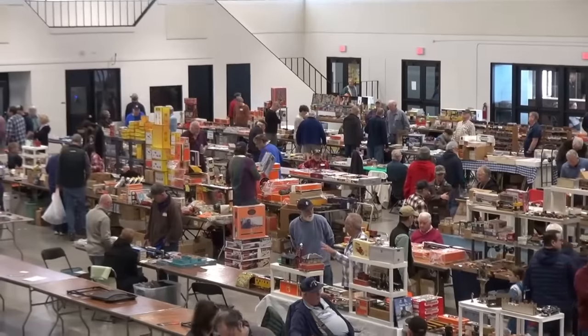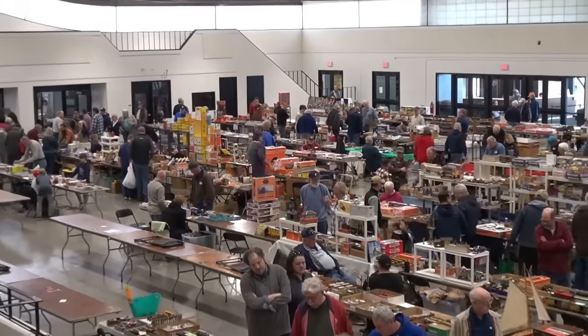Train shows are all over the country. We've got the Rocky Mountain train show coming up in Denver. That's the one that a lot of the manufacturers are presently preparing for. Absolutely. Here in St. Louis today, we had the Boeing train show, formerly known as the McDonnell Douglas Model Railroad train show.